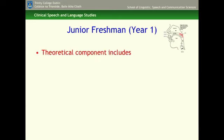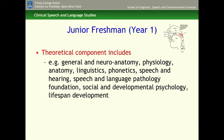Your theoretical components will include general and neuroanatomy. So we look at anatomy from the head just to the kind of the tummy. So then physiology as well for the same area. Anatomy, linguistics. So linguistics consists of your morphology, your syntax, your vocabulary. So what makes up the language that we use. You also look at speech and hearing, speech and language pathology foundation, social and developmental psychology, and also lifespan development.